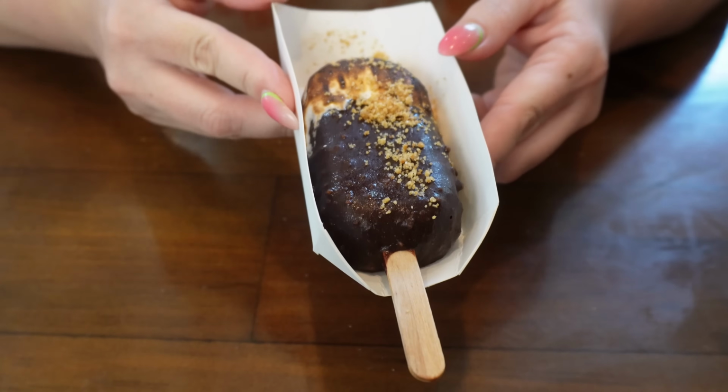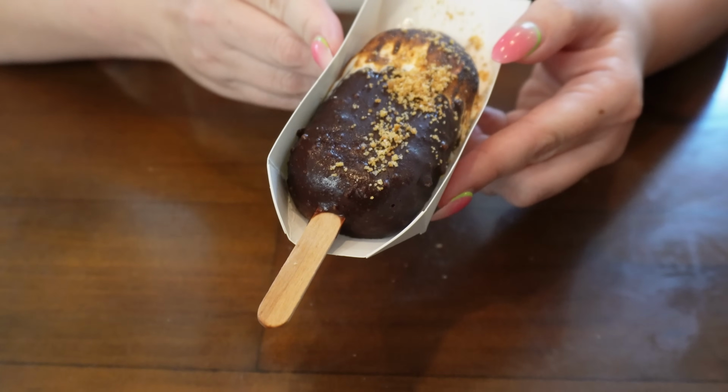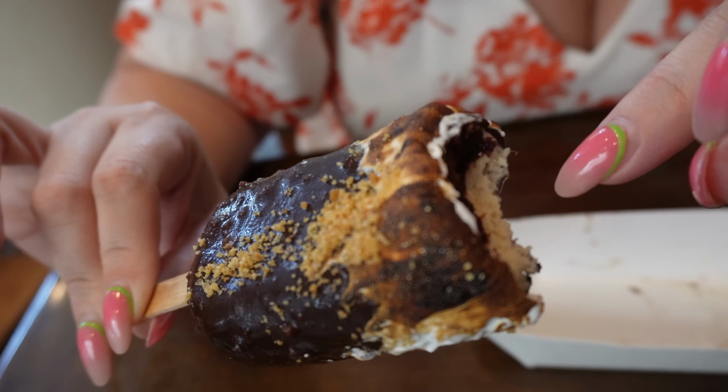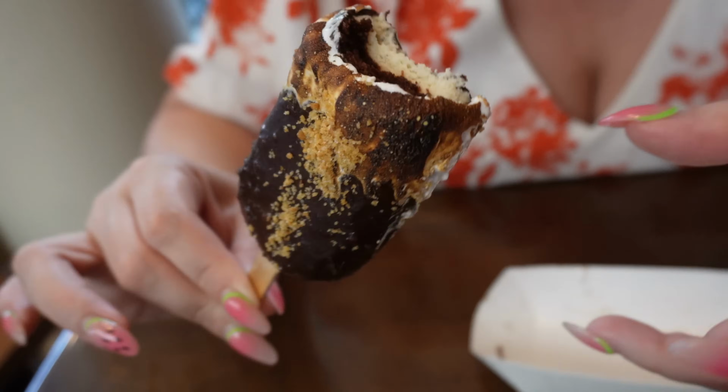It's a little steamy. This is better than the brownie. Really? We love the brownie. I do like the brownie, but it's completely coated, and then there's a layer of marshmallow on the inside too. There's marshmallow on top. It has more texture. It has more flavor. I thought the brownie was good, but I think this is better.